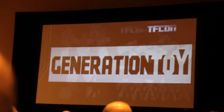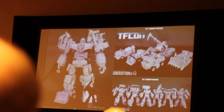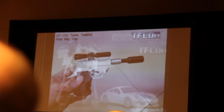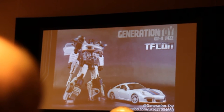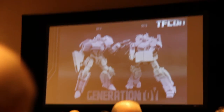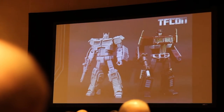Generation Toy, again, they've had their own Constructicons, they have their own version of a legend-sized Megatron, it's called Tyrant, and then Megasaurus, which was their apology to fans for taking so long. Their version of Jazz, and the paint on this thing is phenomenal, it's a nice pearl white, really makes the figure pop. So they're going to be doing their own version of IDW Prime and Megatron. So hopefully these figures don't take as long as the last figures.